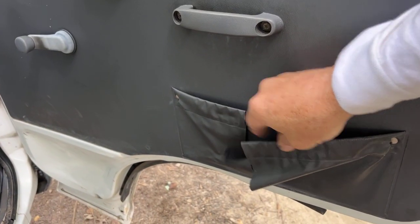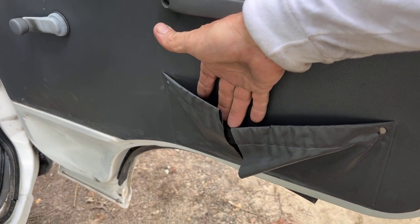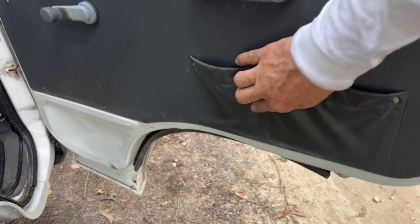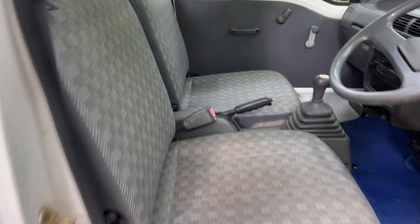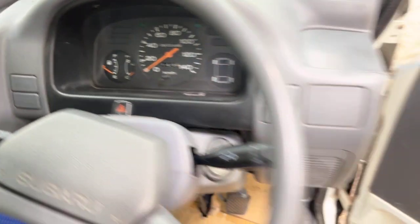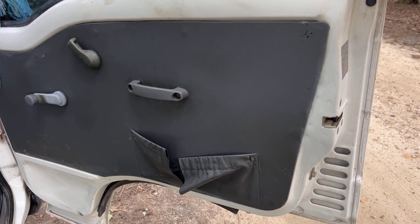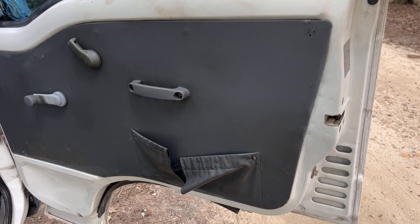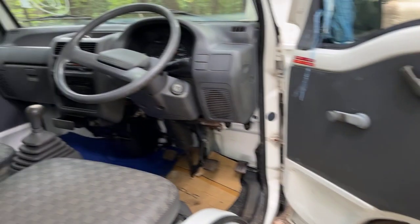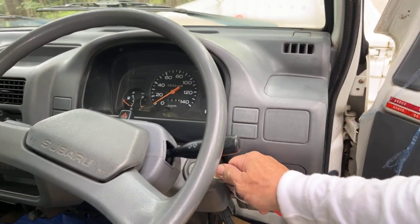Okay, so this pocket is torn. Now, you may be able to get some strong Gorilla tape and tape from the back, or there are repair kits where you can actually repair torn plastic if you wanted to. And I would say it would be worth it because look at this interior. Guys, this is remarkable. 60,000 kilometers, 60048. And that's like 36,000 miles. Man, is that nice. Boy, is that nice. This is a unicorn if I've ever seen one. Man, oh man.